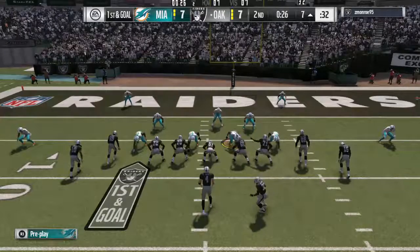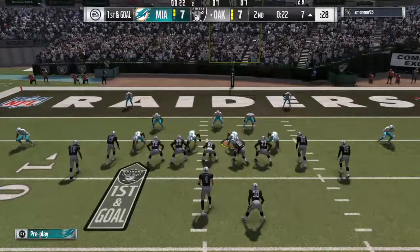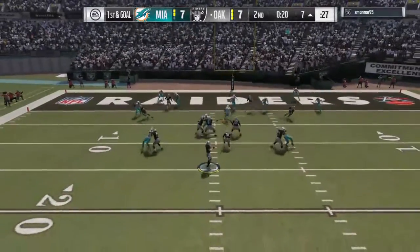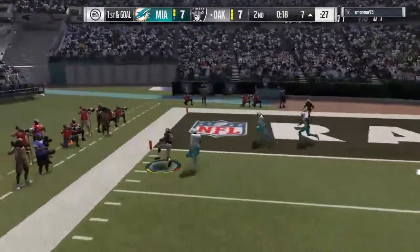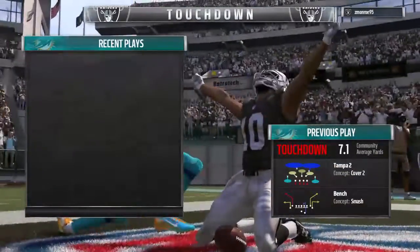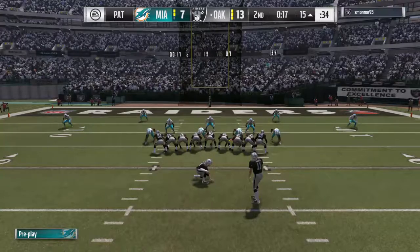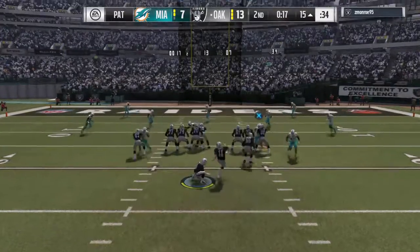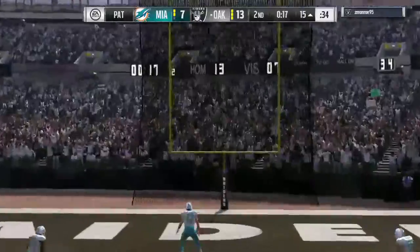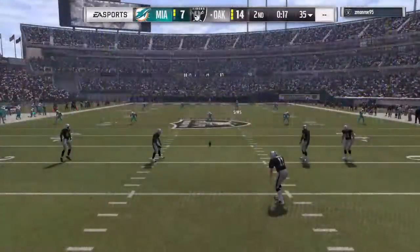God love them. Looking to speed things up here, going with some tempo. Again, it's Carr. That's caught at the 3. And he'll take it into the end zone for a Raider touchdown. Seth Roberts, as the first half is winding down, and the Raiders have taken the lead. And he knocks it through.